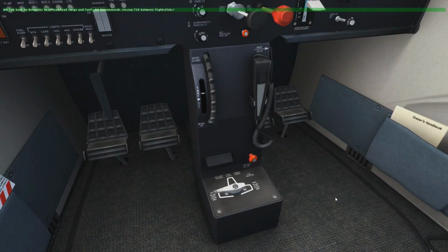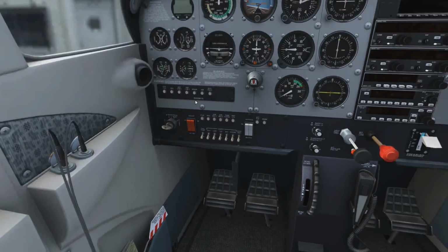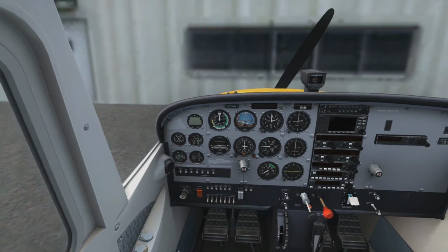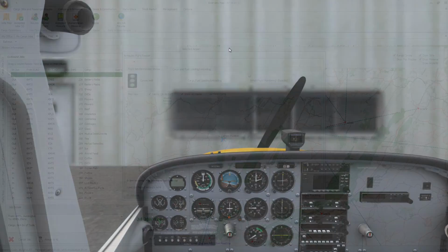I don't know if I've been doing it. Have I been turning that over? I don't know if I have or not. I think I was supposed to turn off the ignition and then the master switch. I did that backwards. That's alright. We still have our headphones on. We'll take those off. Alright, let's go ahead and move over to Air Hauler and get ourselves paid.